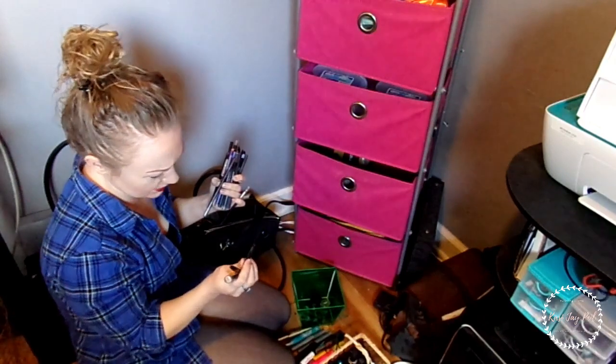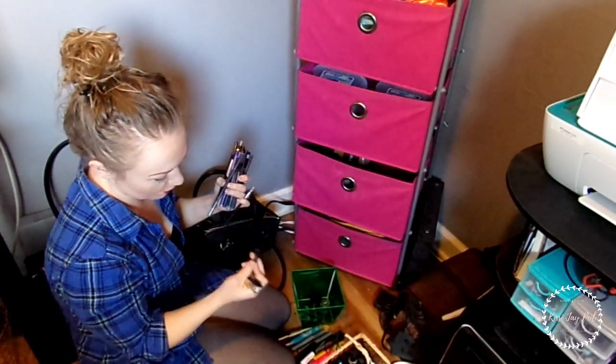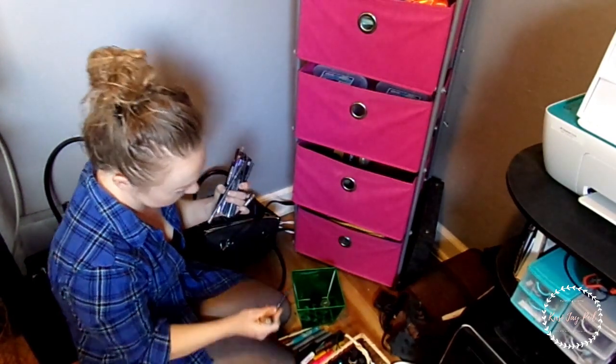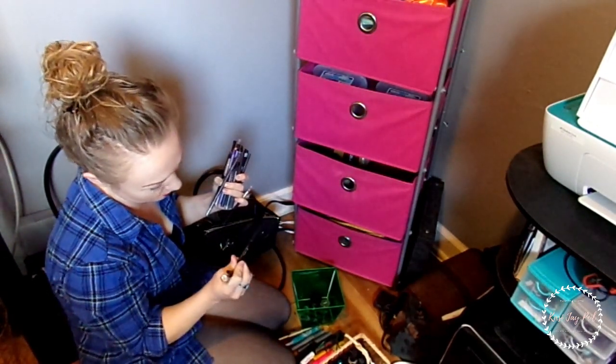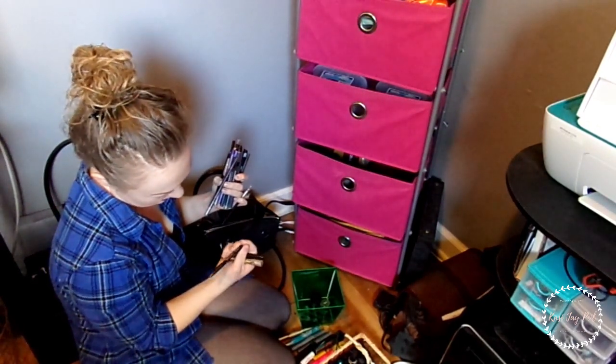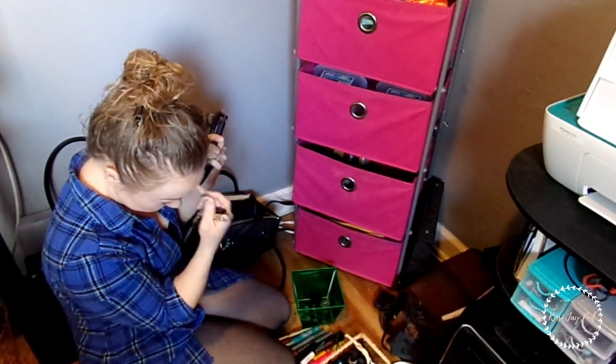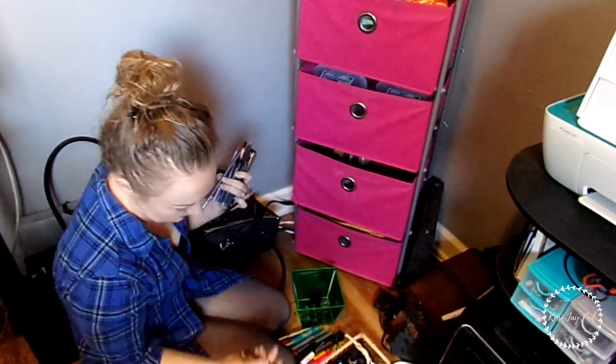This is the Urban Decay Glide-On Eye Pencil in the shade Perversion. Weird name, but a good eyeliner. This is the Lancôme Le Crayon Khôl. It's like a gray shade. It says Black Ebony, but it's more of a gray. It's a really nice, simple eyeliner.